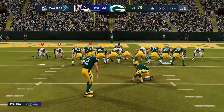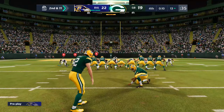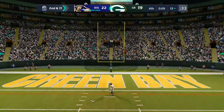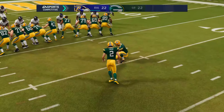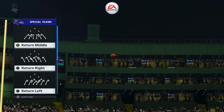So here we go. Maybe the biggest kick of the game forthcoming. A 30-yard attempt. And his kick is right there. It's good. And they will tie this game here in the final seconds.